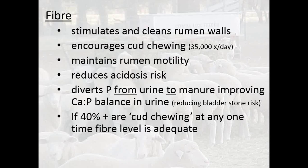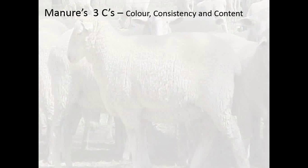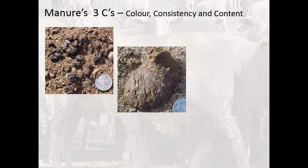A rough rule of thumb, if 40% of your mob are cud chewing at any one time, well then your fibre levels are generally adequate. One way of also checking for fibre levels, whether or not they are adequate, is to check the manure. To do that, you look at the colour, consistency and the content. Obviously, pebbled manure like this photo shows, there's adequate fibre in the system. If you start to get to a sort of consistency like Weet-Bix, that may well show that there's a degree of acidosis and maybe a lack of fibre.